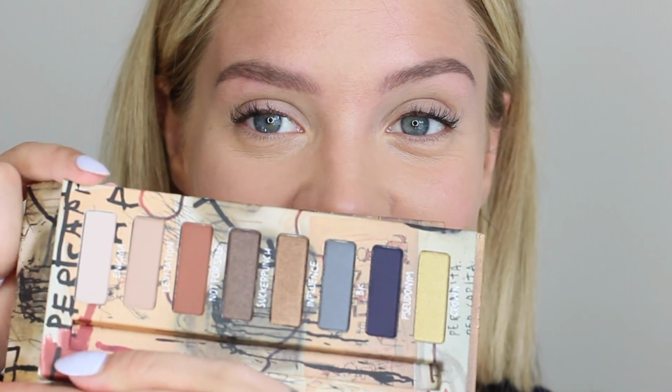Starting with the shade Enigma, which is the lightest shade in the palette. We're just going to put that on top of that Shadow Insurance just so that it sets it in place and that the shadows don't drag.